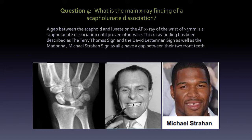Famous guy, Terry Thomas, had a big gap in his tooth, so it became known as the Terry Thomas sign on x-ray. More commonly in today's day and age, we know it as Michael Strahan. Same problem. David Letterman and Madonna also have a similar thing, but I think David got his fixed before he retired.